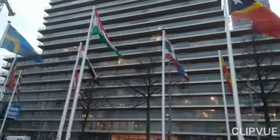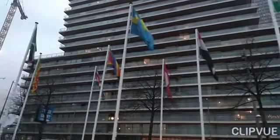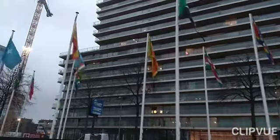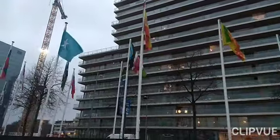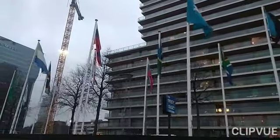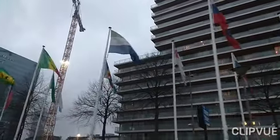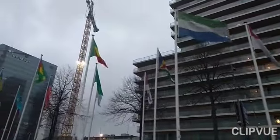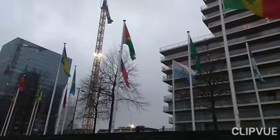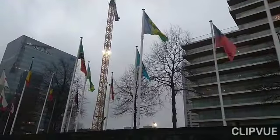The flag from my country is not yet here. Where is the Philippines? I will try to discover the flag of my country, the Philippines. I hope I can find it. This is a Philippine flag, I think.